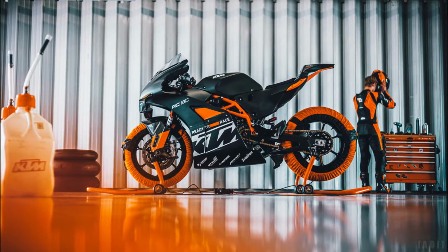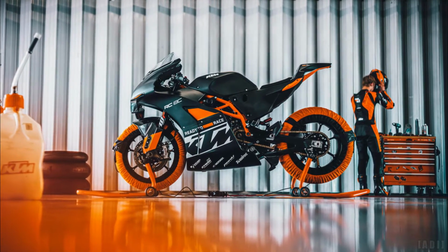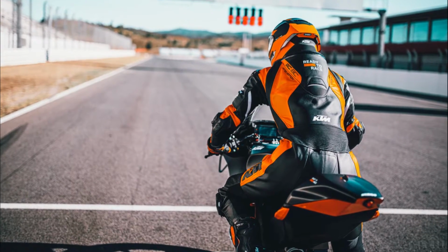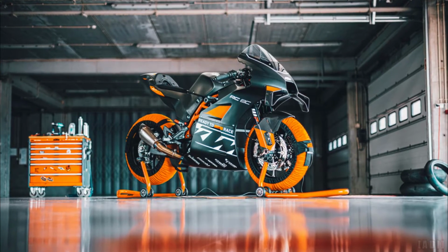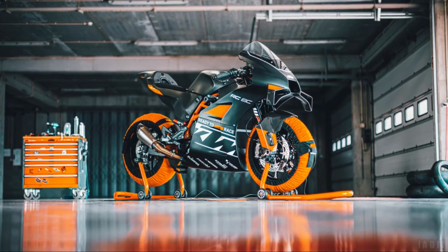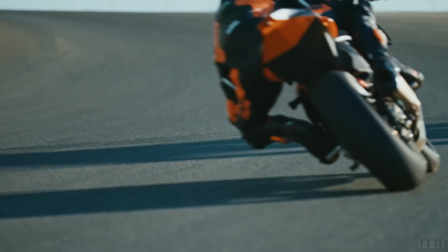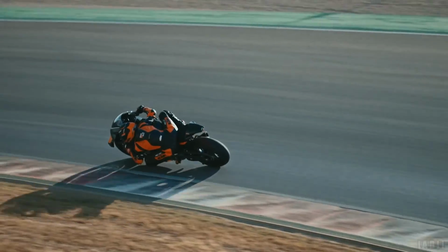The bike is limited to only 200 units and can only be used on race tracks. Powered by an 889cc parallel twin engine which can rev up to 12,000 rpm, making 135 horsepower and 98 Nm of torque.